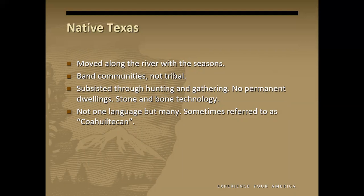It has a very organized, stratified society with a leader and a religious leader and a military leader that spoke to subunits underneath that. The natives that lived in the San Antonio River Valley were large family units. They were not cohesive. They were not allied. They spoke dozens of different dialects and languages.